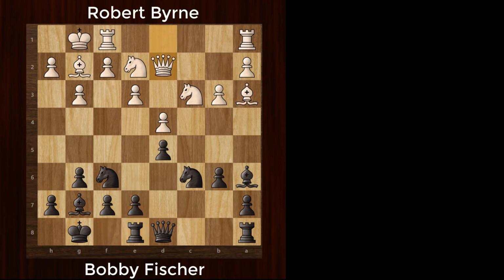Queen d2 follows, the rooks are now connected. Fischer pushes e5 as expected, attacking the d4 pawn. Fischer later confessed that he was a little concerned about weakening this queen pawn, but he believed that he could put a lot of pressure with all his minor pieces, so it was worth it.